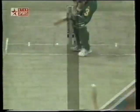Jacques Kallis shakes his head. When he has another look, he won't shake his head at the decision, maybe the footwork. It's pitched in line. It's going on to hit middle and leg, low down. He's not that far forward. And for once, Jacques Kallis fails, and New Zealand are in this ball game.